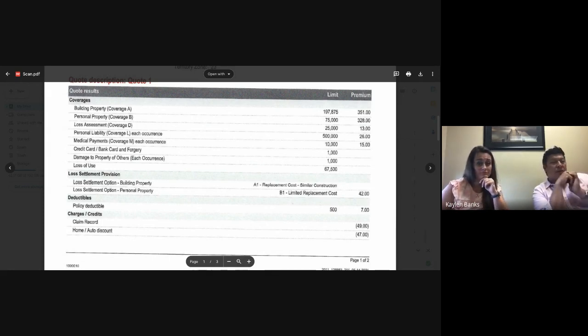So to me, the question we always ask is, if you have your worst day, how much do you want to pay for out of pocket? And how much do you want us to pay for? Because that's what insurance is all about, transferring that risk to us. So you can see $26 is a good value there. But that liability coverage is what pays for all of that.